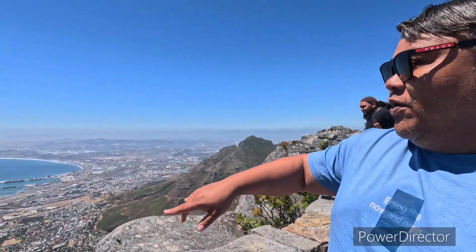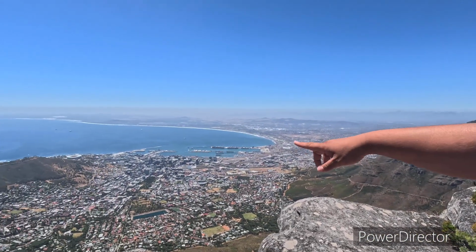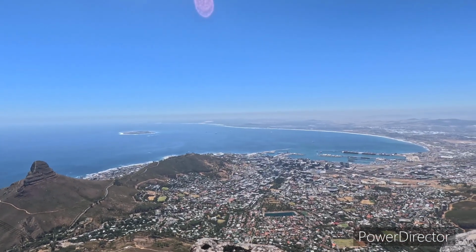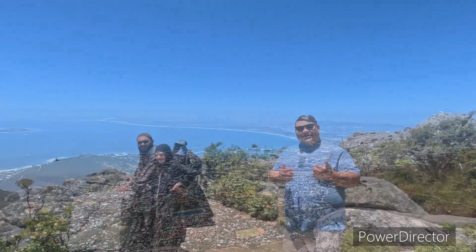So if you look at this, this is the CBD area, right? On the far side is the Camps Bay area, but let's travel the mountain. Come, let's go now.